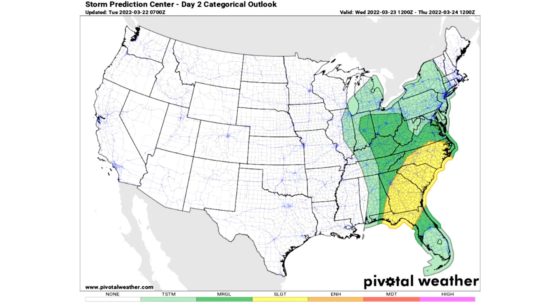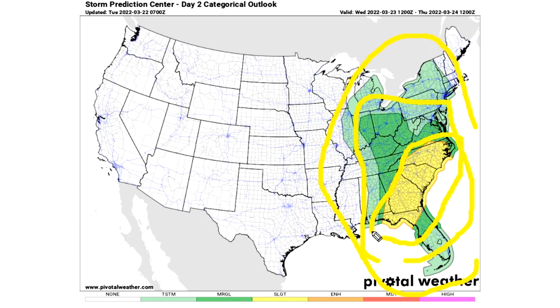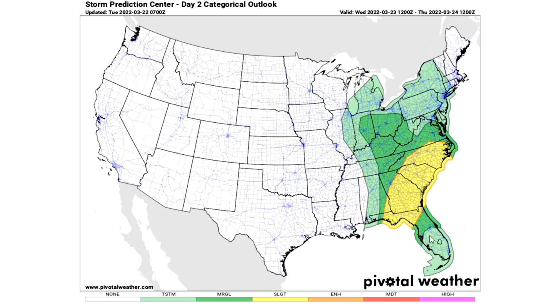Here's the day two categorical outlook. Thankfully, no enhanced or moderate risk for day two. We do have a general thunderstorm risk here in the lighter green. The darker green will be a marginal risk there, and then our slight risk area here, yellow, where we expect kind of scattered severe weather to be possible.